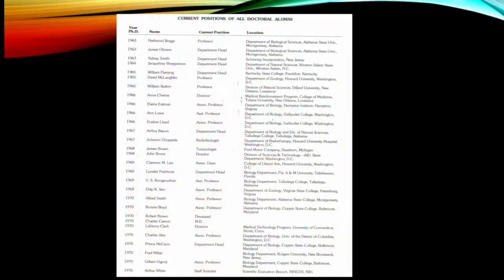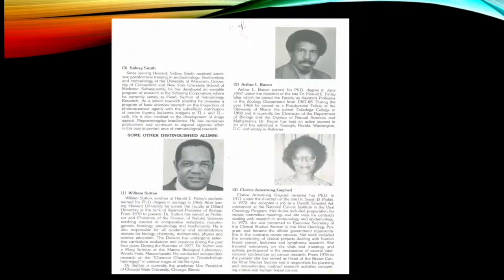Here is a listing of what they've done and their special contributions. Not going to go through and read this list, but we also can see that starting in the late 50s, early 60s forward is when we start to get these students with their doctoral degrees. And it's important to note, many of them went on, as I said, to teach at other colleges and universities.